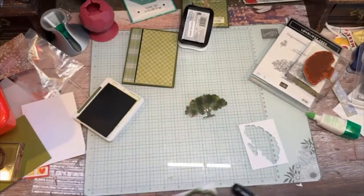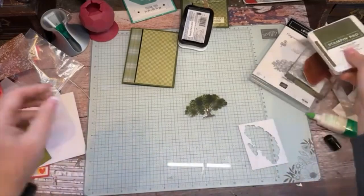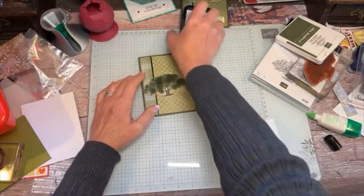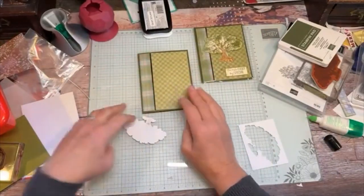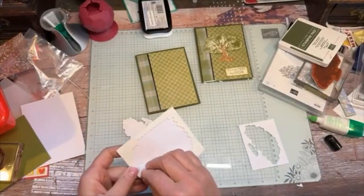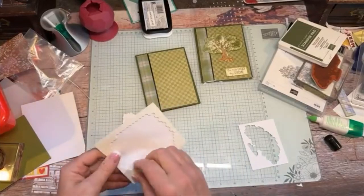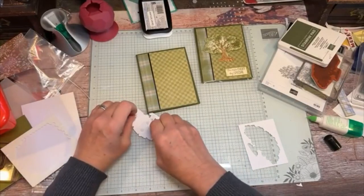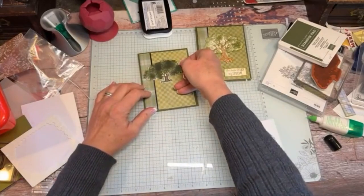But look at how cool that is. It just has a real nice feel to it. I'm going to use dimensionals to put this one right up here. And again, this is what we're going for. Similar, but just a different style. Love the sketch. This would be really cute with that little Storybook Friends too. All right. And I'm going to put that one right here.